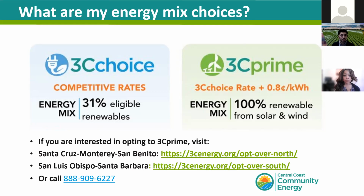3C Prime is only 0.8 of a penny more per kilowatt hour. Many customers opt into this energy mix because they have sustainability goals that they want to reach right away, for example. It could also be more affordable to pay the small premium versus outfitting your home or business with a solar system, for example.